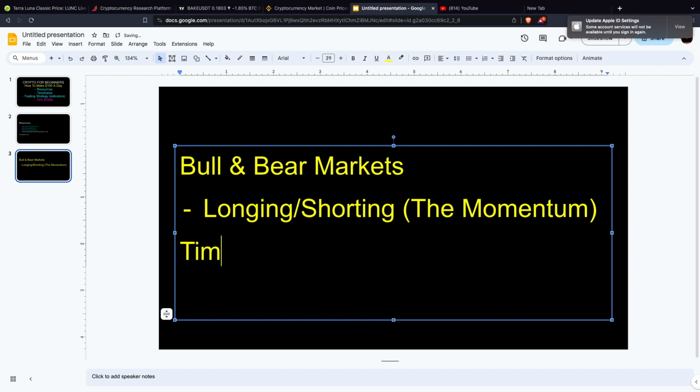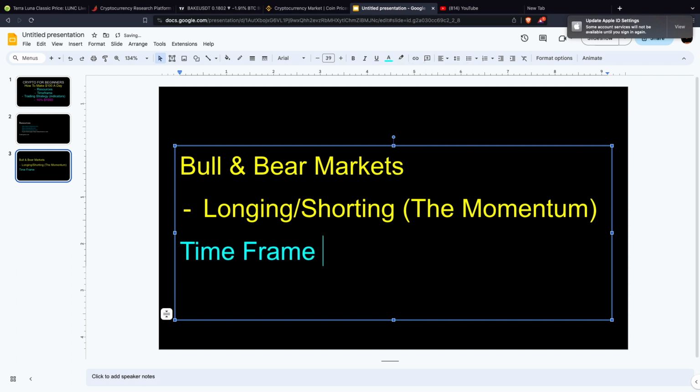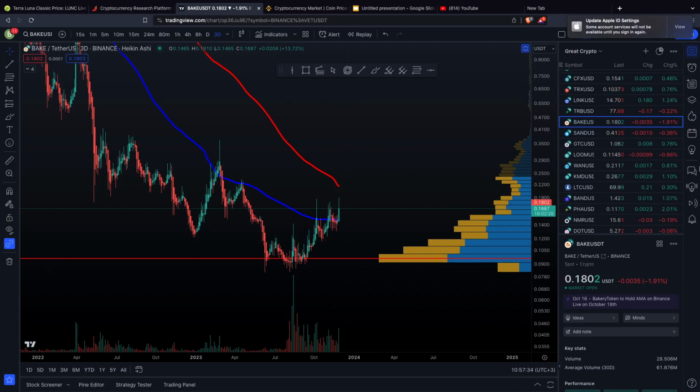So understanding time frame is something that we are going to talk about, and it's obviously going to get you a little bit confused, because when it comes to time frame and timing, I need to sit down with you, but I'm going to be as basic as I can, and I'm going to illustrate what I really mean. So when it comes to time frame, this is, bake.usd.